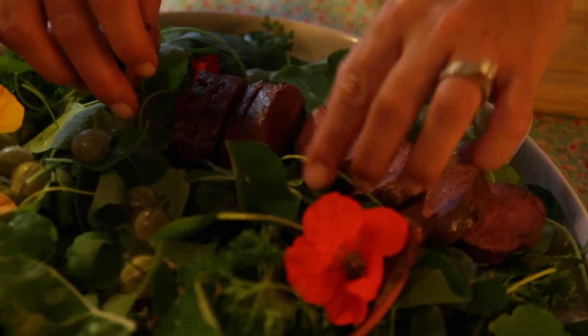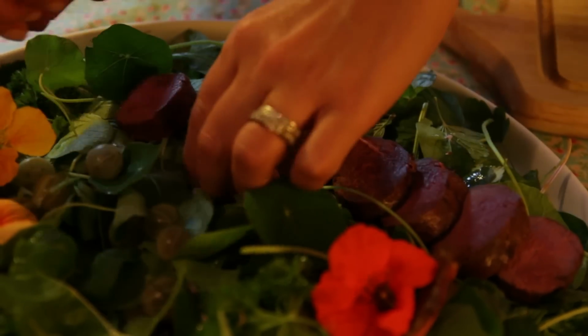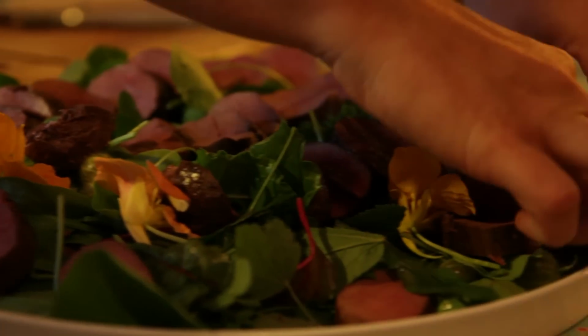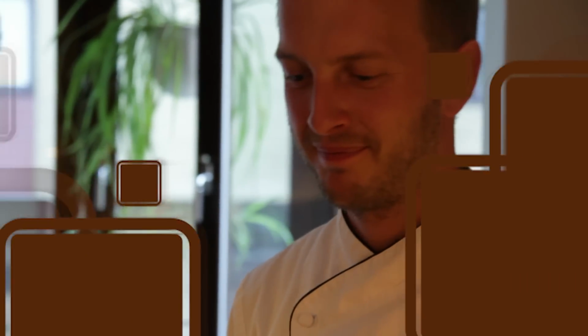Beautiful salad with flowers and gooseberries. This all looks delicious. Look at all the beautiful colors and a very complete meal. Let's take this into the dining room and enjoy. Sure.